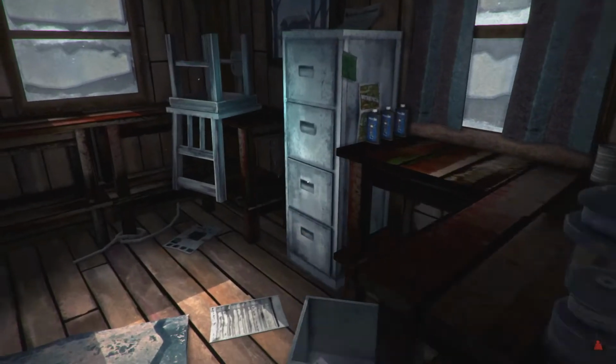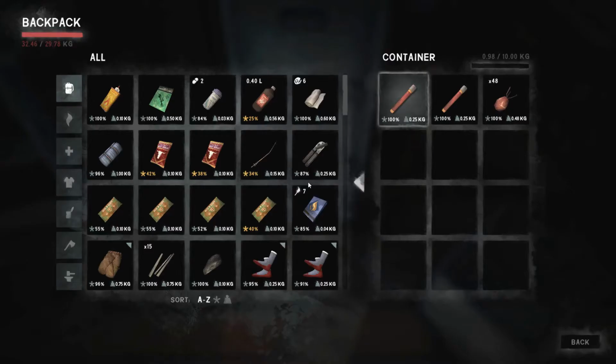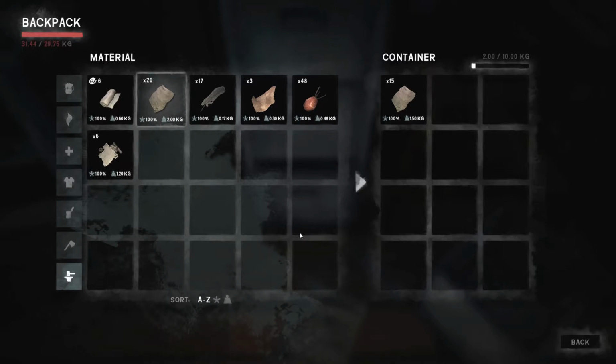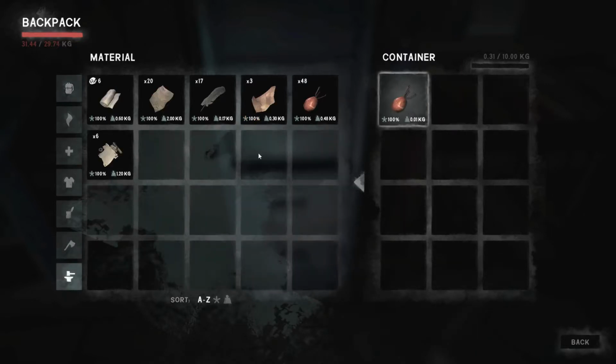I need to drop something. Let's just put them in the filing cabinet downstairs. No, that's the herbals. That's the flares and stuff. Those 48 shouldn't be in there. What should be in there though is the cloth. Those rose hips should be in this one.